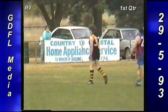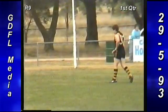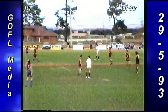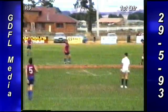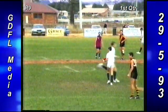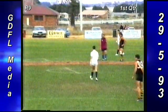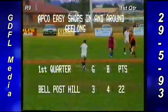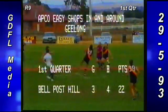24 and a half minutes of this first quarter. GDFL football round 9 for 93 season. Sees that now Bannockburn have moved to 2 goals, 1-13, Cookie. They're trailing Bell Post Hill 3-4-22. Good game of football early stages here this afternoon. Well, both sides have missed a couple of goals perhaps they should have got.